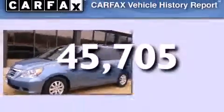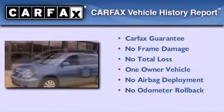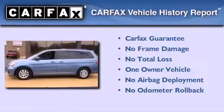vehicle has less than 46,000 miles. This Honda has had only one owner and it qualifies for the Carfax buyback guarantee.